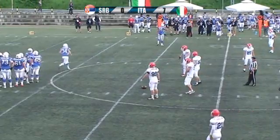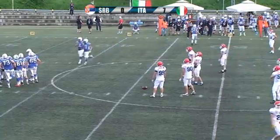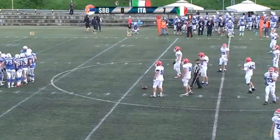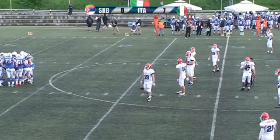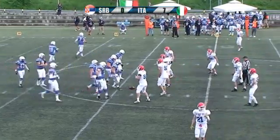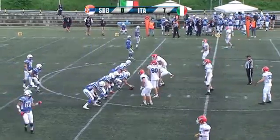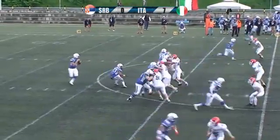This game is very important for both national teams because the winner will be allowed to compete in the European Championship that is going to be held in Paris next July with the other best teams of Europe, Austria, Germany and France.